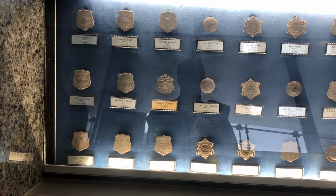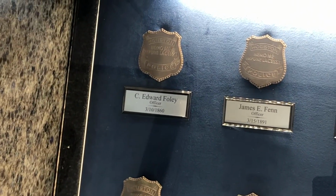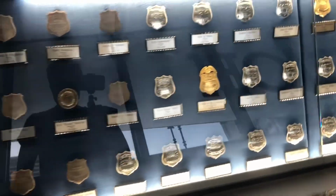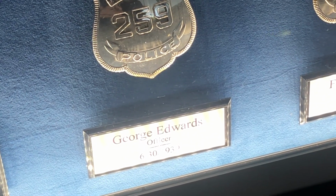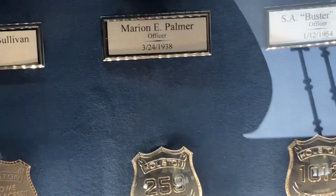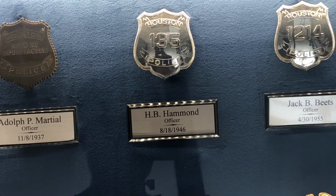Here is a display of all the police badges from police officers who died in the line of duty while serving in the Houston Police Department, starting in 1860. And one interesting thing I noticed is that this one says 1939, and the next death was in 1946.